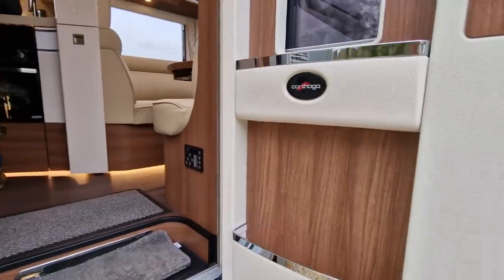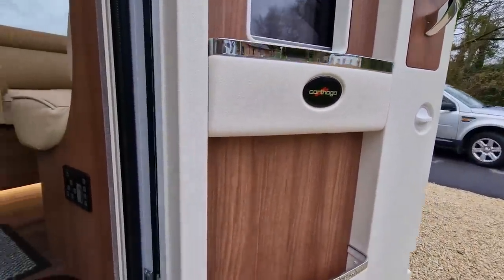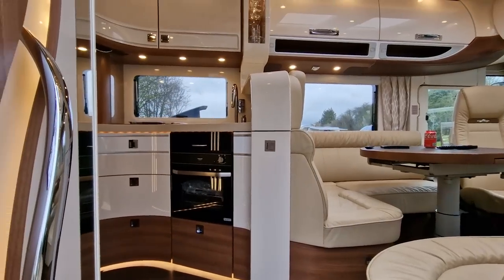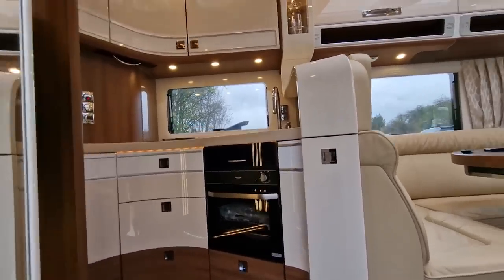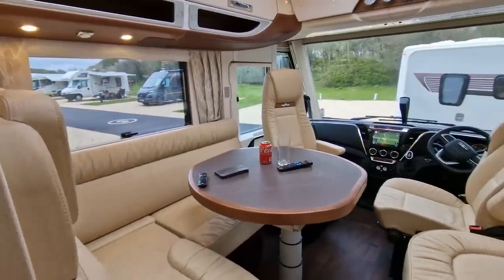Wonderful thick doors on this. We've also got deadlocks that we've had in one of the packages, and there's a welcome home package, so the lights come on when you press a button. There's also keyless entry as well. But let's get inside for now and give you the first look at the interior.